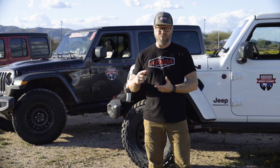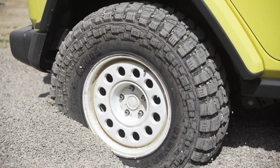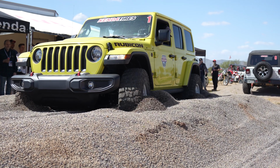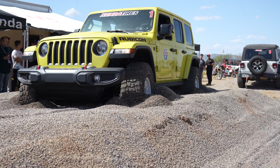And Kenda has also designed their MT2s with a specific compound design to prevent chips and cuts to the tread design. They also have the 3-ply carcass design as well, so it's going to be absolutely robust against punctures, against slices and cuts on the trail or off in the fields, wherever you may be.